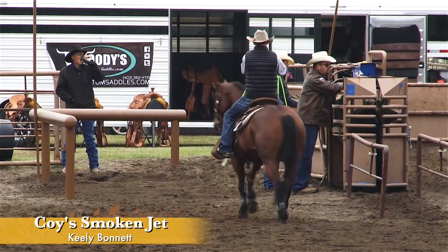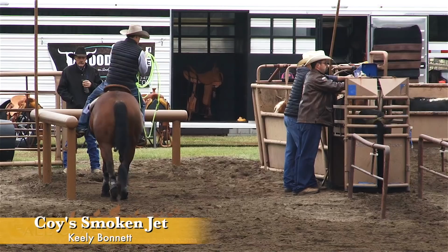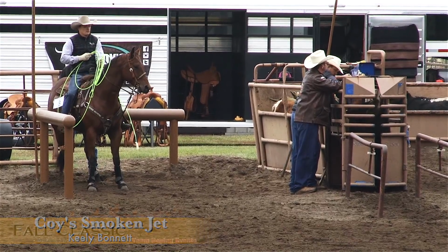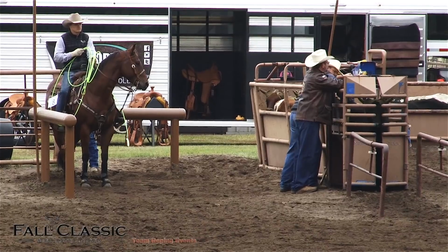Here's another one from Keely Bonnet. Coy's Smoking Jet. Coy's Smoking Jet, I'm sure you saw him here last year. You saw him at the Northlands Futurity last year. I believe he was the champion there. Been going to CPRA rodeos all year long. This is a 6-year-old gelding right here.